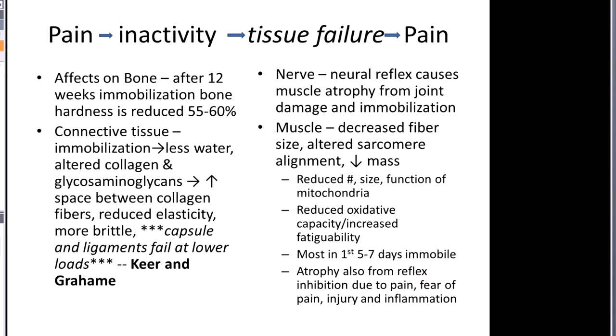After 12 weeks of immobilization, the bone actually reduces its hardness by 55 to 60%. So you hear about the astronauts that come back and actually have osteoporosis and need to be gradually brought back into a weight-bearing status. The connective tissue after immobilization has less water in it. The collagen's altered. There's more space between the collagen fibers. There's less elasticity, and it's more brittle. And then the capsule ligaments fail at lower loads. I thought that was pretty interesting. So you're actually going to get injured if you aren't active. And so the big take-home lesson is, don't take your kids out of activities, but probably don't put them in high-impact activities. Choose the activity, but really encourage activity, because that's the number one thing that's going to save their skin and joints.